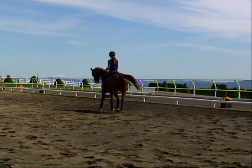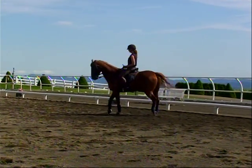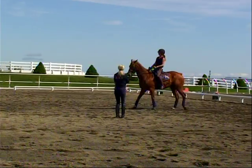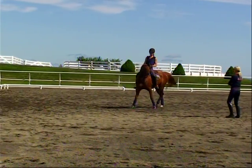I want to see his front end, and you're going to move him around me like I'm the center of a clock. So even more. Yeah. This is a tough leg here. Shorten the right rein. Shorten the right rein. Good. And this is to just make him carry himself at the walk and not lean on you.